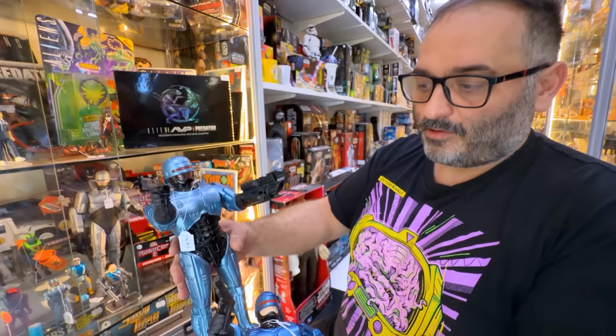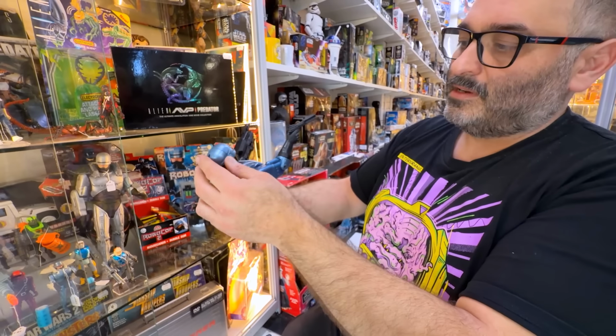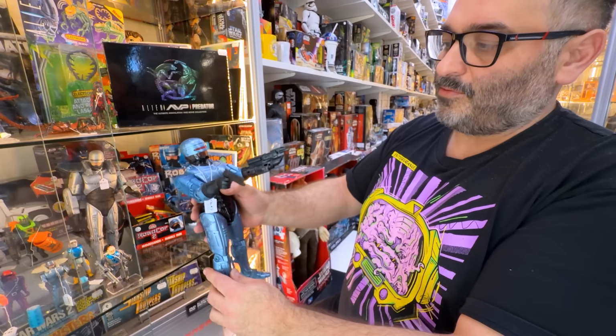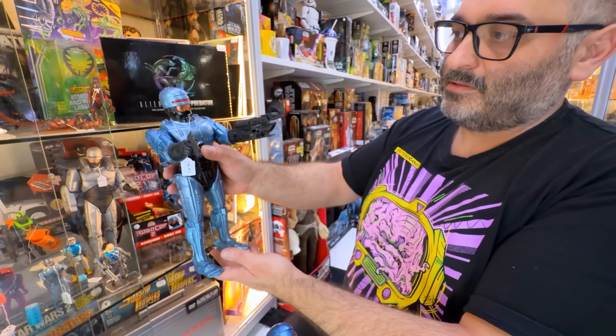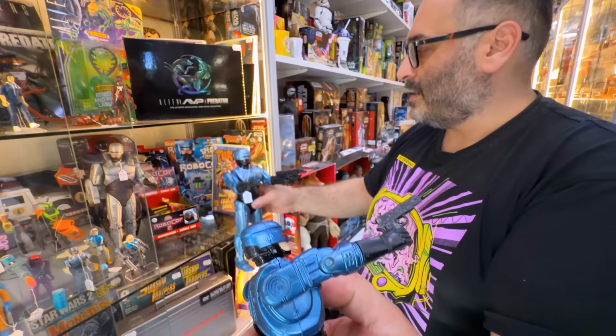Yeah, very cool. Yeah, they're really nice, but this scale was really good. They really captured Robocop really well. I like this one. Yeah, it's really great.